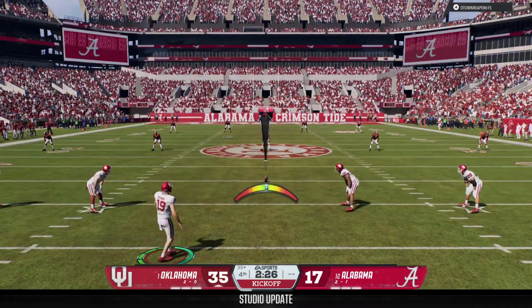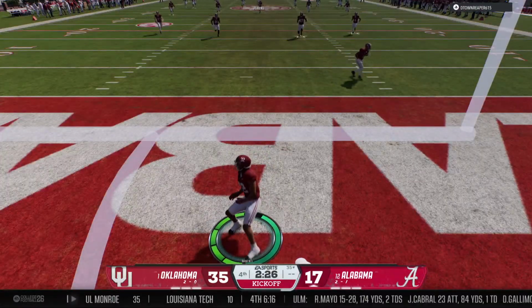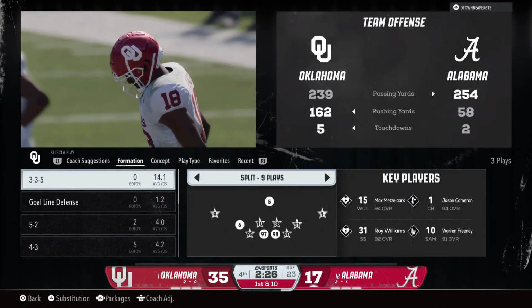So after putting up the touchdown, the kickoff team is out there to boot it away. So no return on this one. Ball just bounces into the end zone for a touchback.